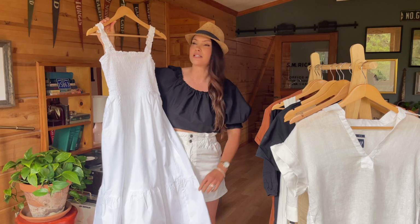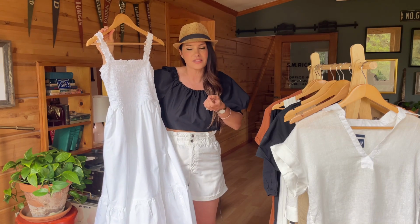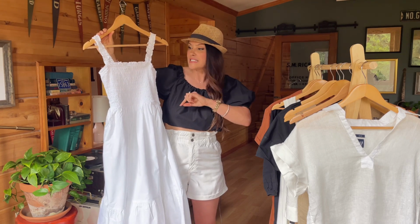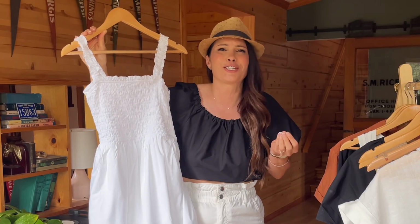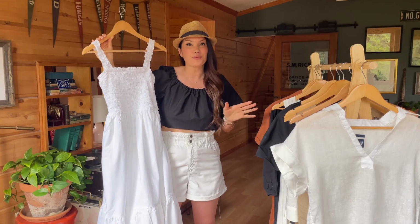So when I saw this, I was like, oh my gosh, this reminds me so much of the nap dress from Hill House, which I've had on my radar for a while, but wanted to get my hands on this, and I love it. You guys, the smocking is really, really good. It's very comfortable smocking. It doesn't feel constricting. It doesn't feel rough against the skin.